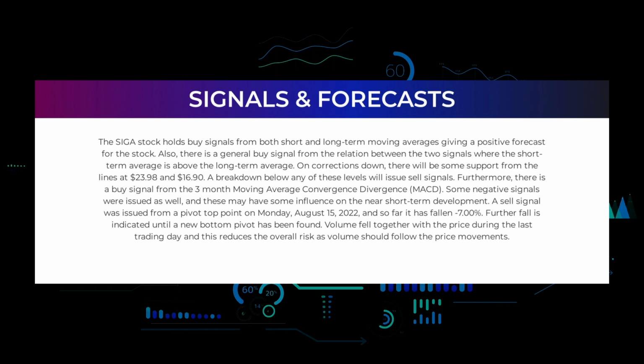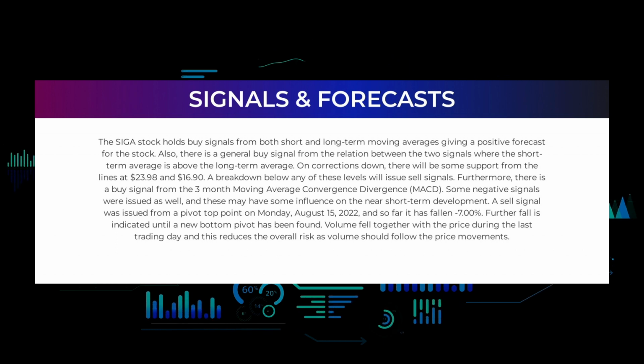Volume fell together with the price during the last trading day, and this reduces the overall risk as volume should follow the price movements.